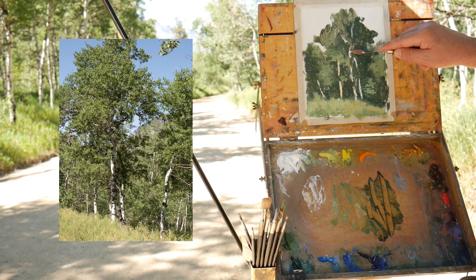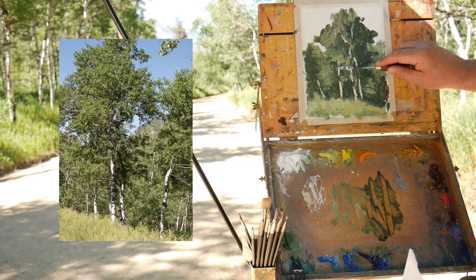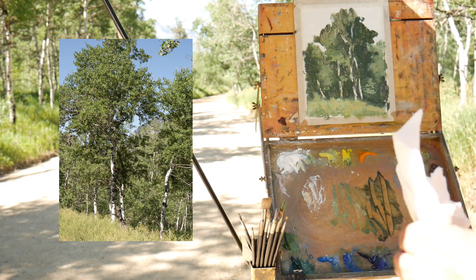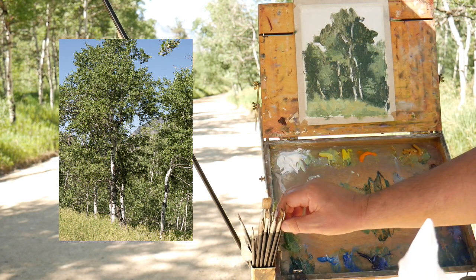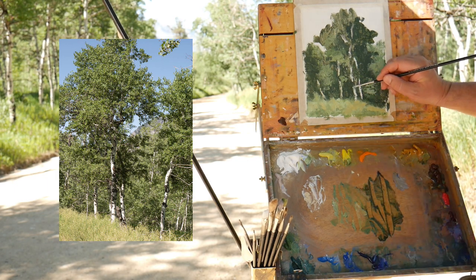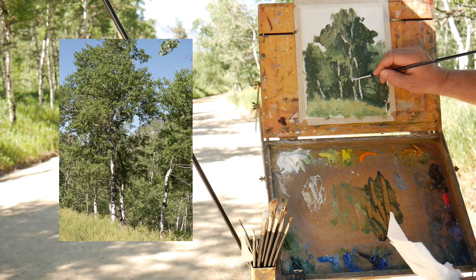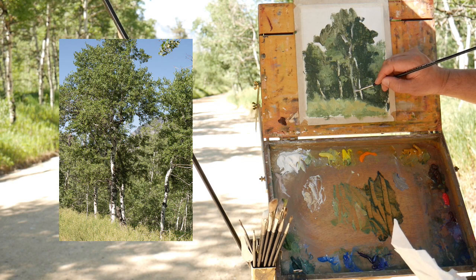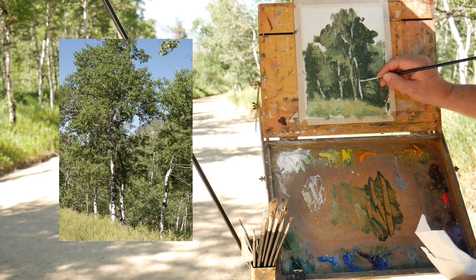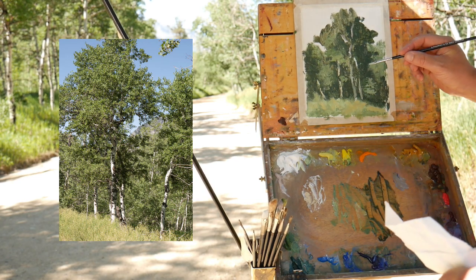Don't like how thick I got with that white. It might be a little challenging to work with later. Honestly, this painting would probably be easier to do bigger. This is about a 6x8, a little bigger than 6x8, and it's a pretty small size.